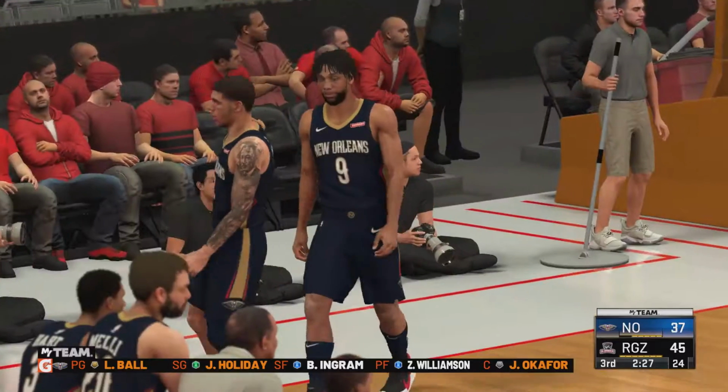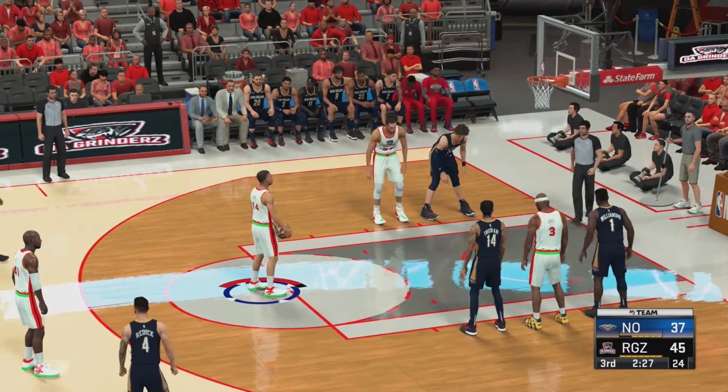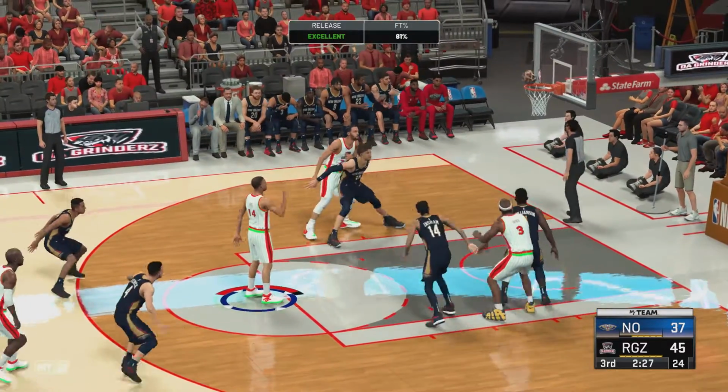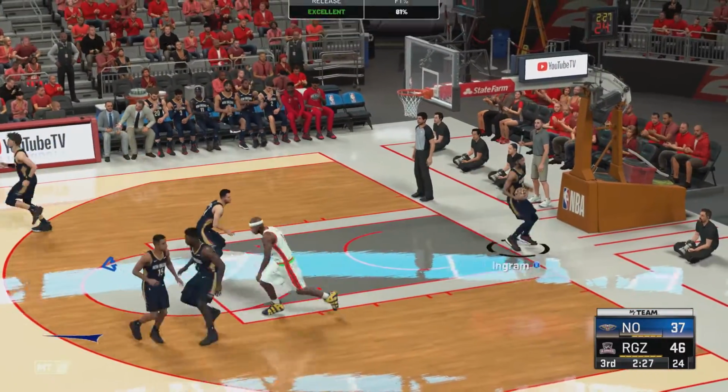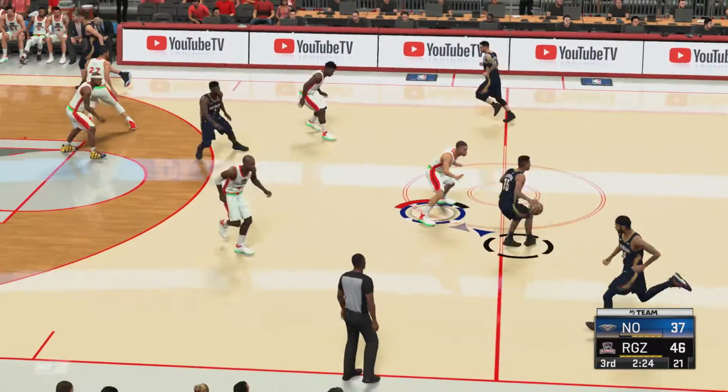Some changes for Raleigh. Rudy Gobert, he's checked in for Jaren Jackson. And Al Harrington subbed in for Rambis. The Pelicans also changing it up. Hayes, he's checked in for Okafor. Reddick comes in for Drew Holiday. And it's Frank Jackson in for Ball. New Orleans trails by 9.